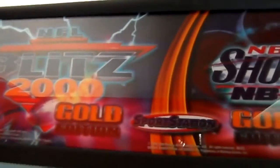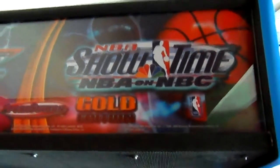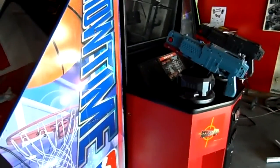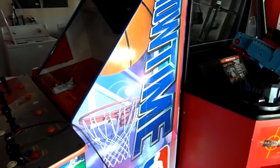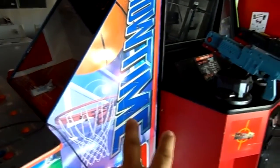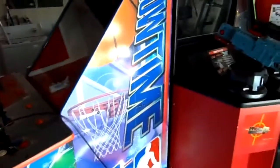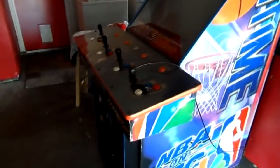Here we have my, although it says NBA Showtime, it's actually a Midway sports station with NFL Blitz 2000 Gold and NBA Showtime NBA on NBC Gold. This and this other machine I got in a trade. I traded away my, what was it? Slick Shot, and I got these two machines plus an empty cabinet plus a spare monitor. So I thought it was a really good trade. Really like this game. I'll probably end up keeping it.